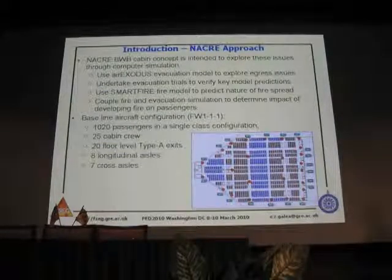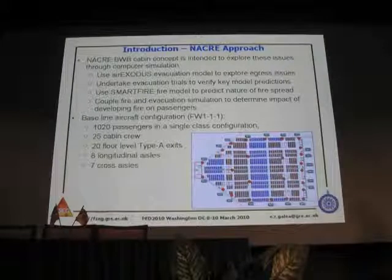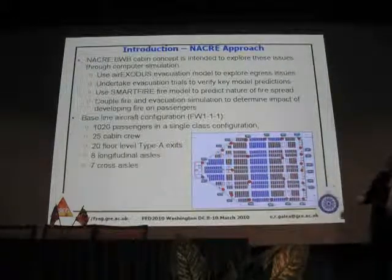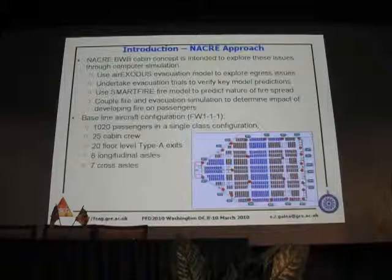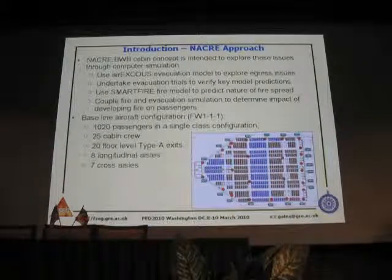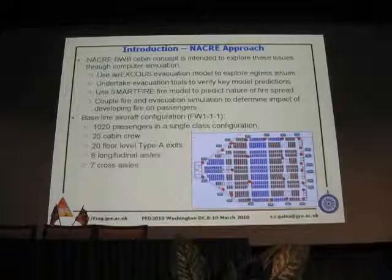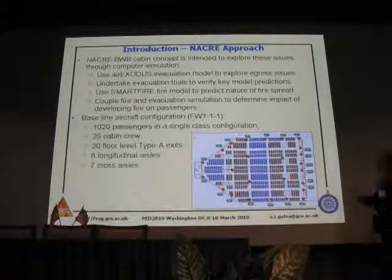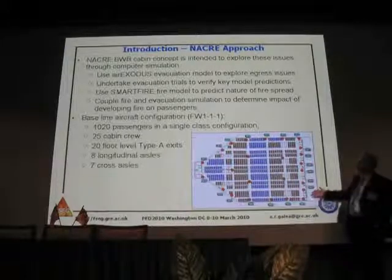So in Project Natura, we looked at a particular basic design and layout of the aircraft. What I'm showing you here is the so-called FW1-1-1 configuration. We actually looked at about 6 or 7 different configurations, but this is one of the base configurations that we use for comparison purposes.